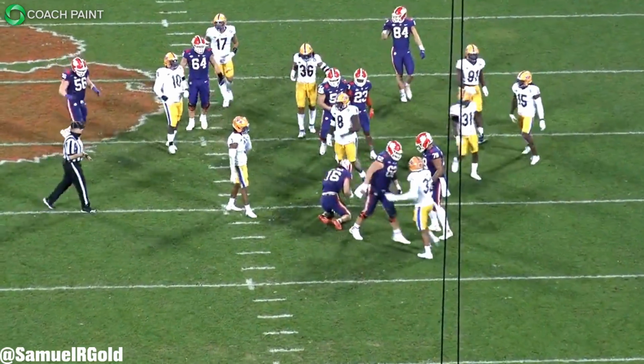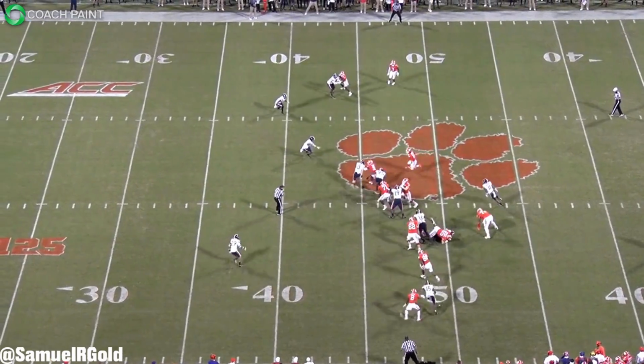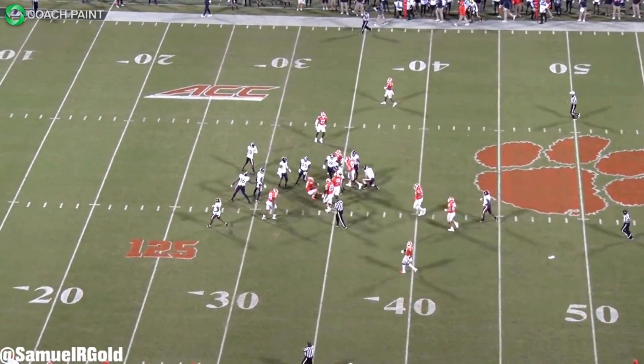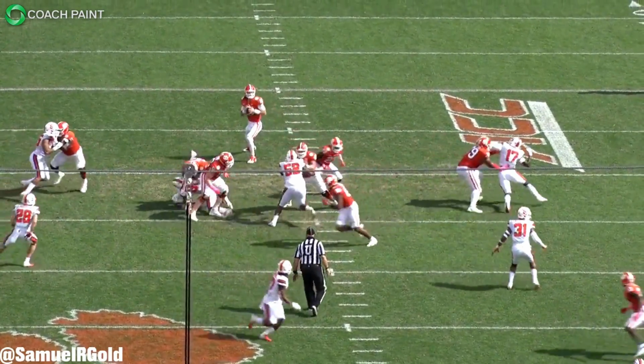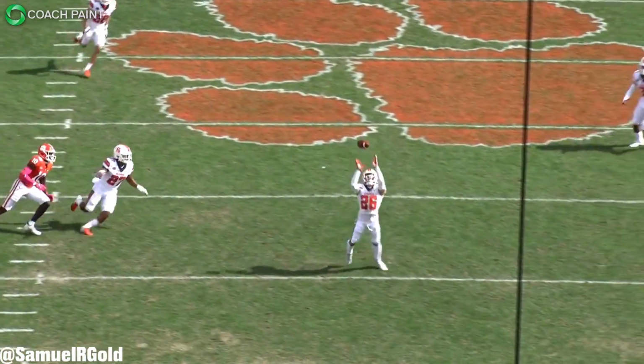Now, as I said at the start of this video, Lawrence is a very good prospect. There are obvious reasons why he should be the number one overall pick. With that being said though, he isn't a perfect player. Inconsistent accuracy and how he deals with pressure are two things that kept jumping out at me as I went through his film. Let me show you an example of the accuracy issues that I saw.